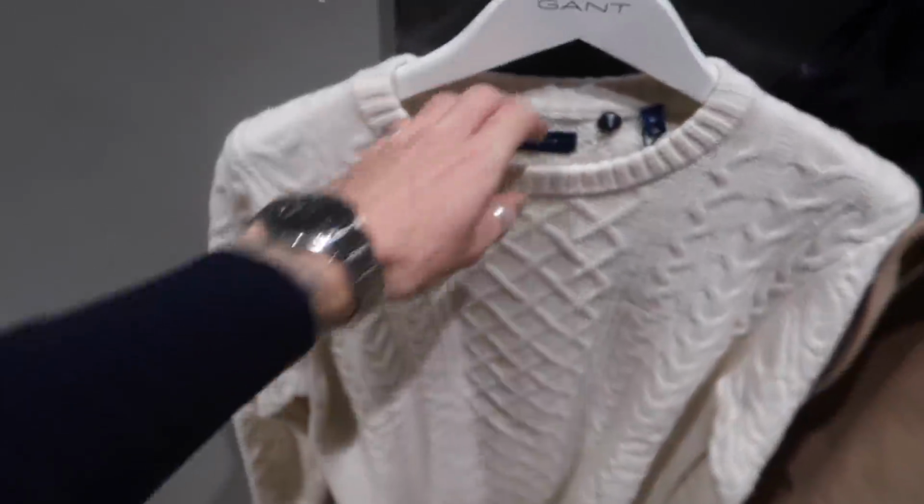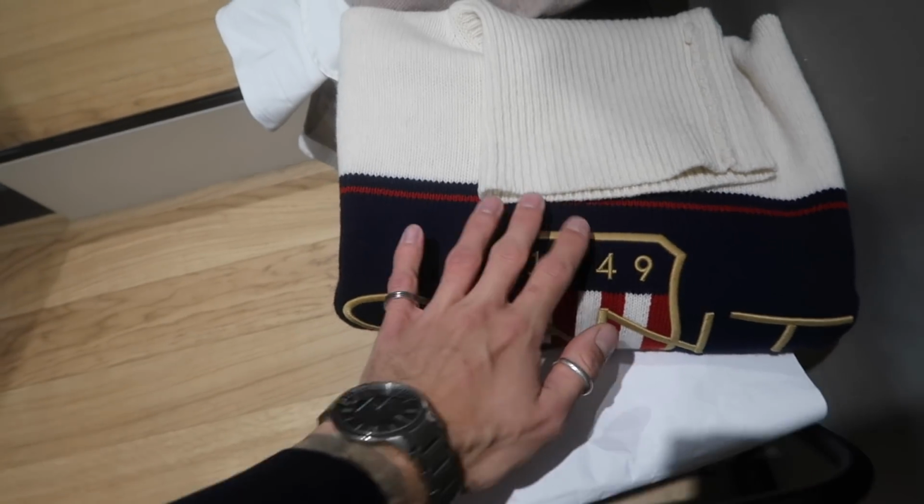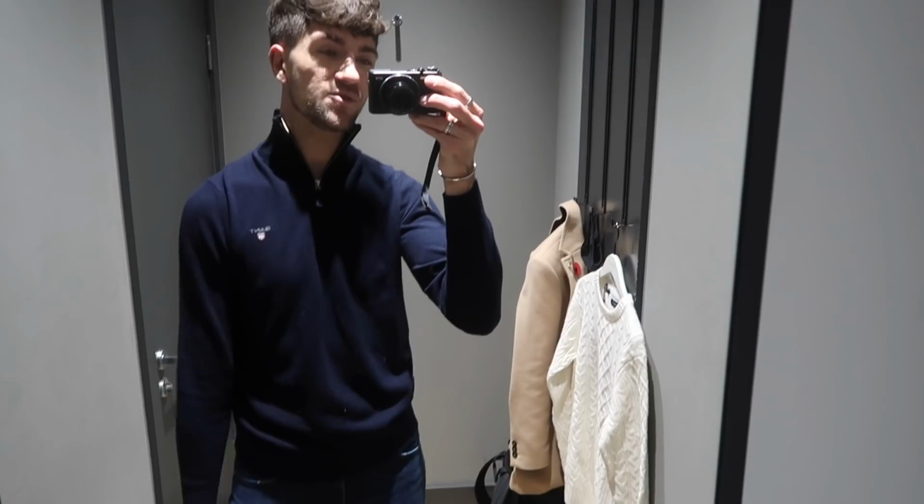I've also got a couple of extra things to try on. I have this lovely 100% wool Aran knit sweater, and then a roll neck as well with the Gant logo printed on the front. So I'm gonna try these on too and show you, but so far, it's a very successful first item and it's in the sale too.